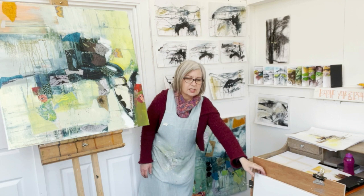And this one here, I've just literally gessoed. It's dry now, but it's had two coats of gesso. And I'm going to, in a minute, turn the camera around and show you that first stage.